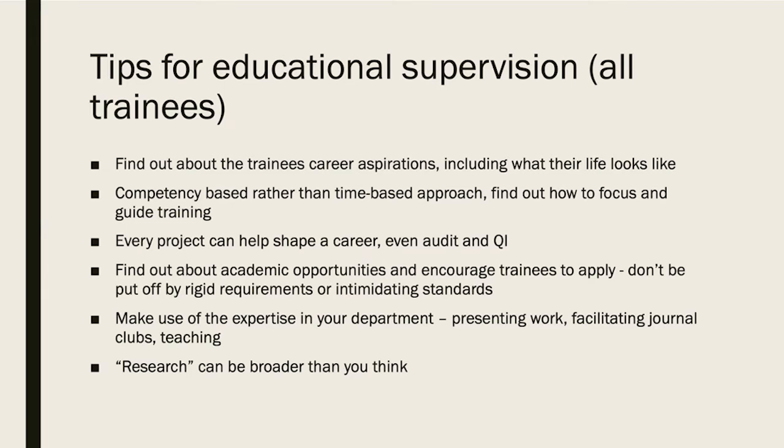I think we can all make use of expertise within our department. You might have someone who's actually done a PhD and 3 postdocs and they're working at SHO level, making opportunities for any academic trainees in the department to present their work early on. They might have the skill set to facilitate journal club and to lead teaching. And either way, just to share their findings so that other trainees in the department can benefit from that. And as I talked about, I think the term research can be much broader than we think.